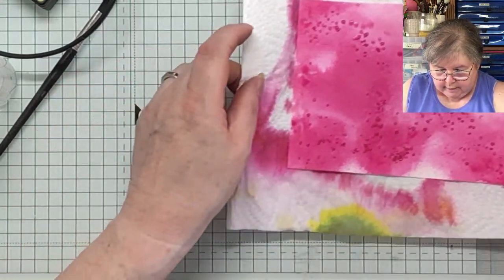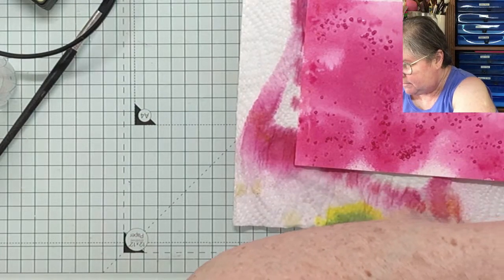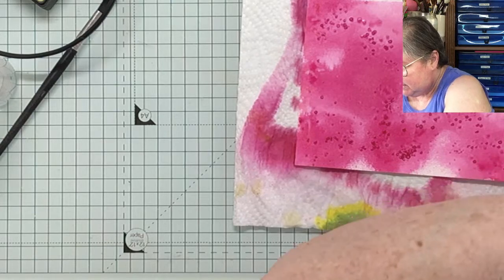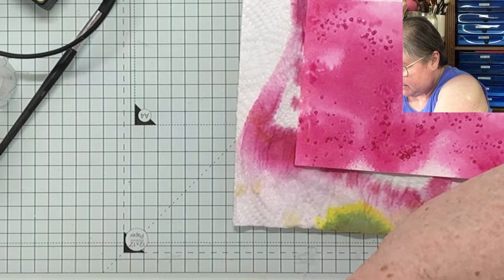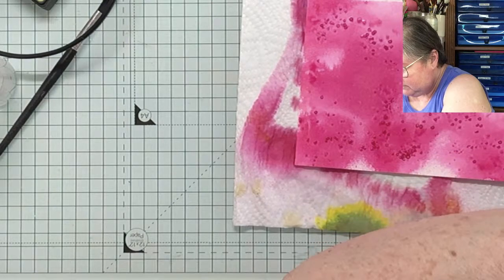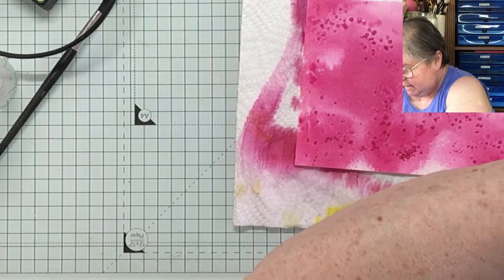Right, so we'll leave that to dry. I want to show you what Mr. F has done. Let me get them arranged on this bit of white card so you can see them to their best. Wow, that's a fancy one. That's fancy.